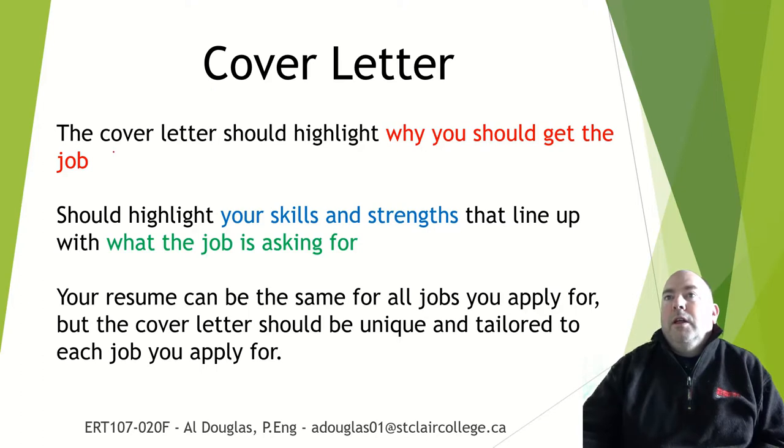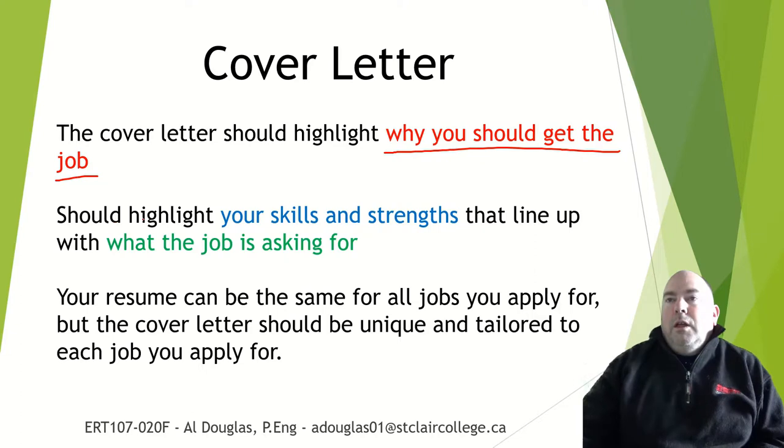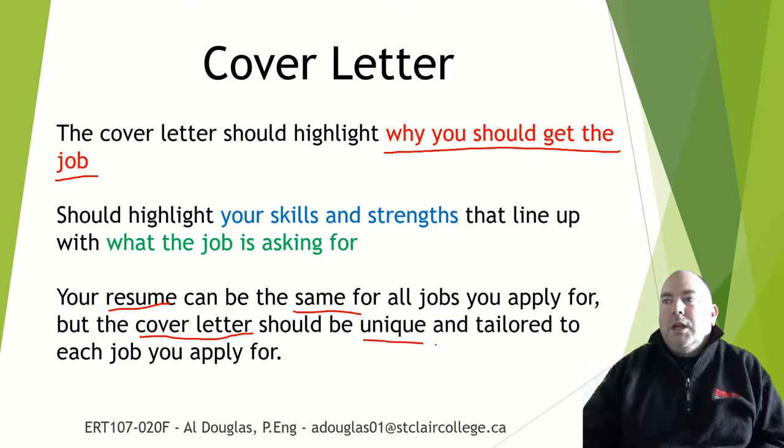All right. Cover letter. A cover letter should highlight why you should get the job. Okay? Make it easy for the person to figure out why they should give you the job. It should highlight your skills and strengths that line up with what the job is asking for as well. And your resume can be the same for all the jobs you apply for, but the cover letter should be unique and tailored to each job you apply for.